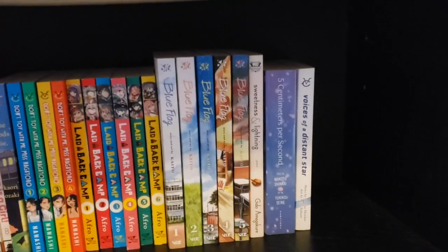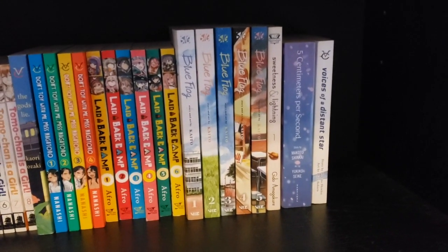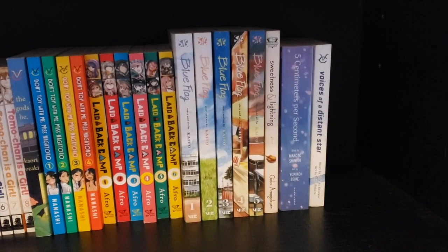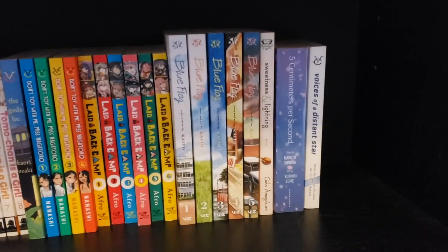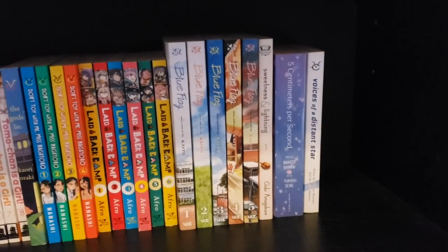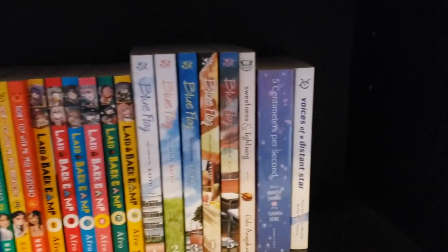So Blue Flag 1 to 5 up to date. This is another one that's in the top 5 of my TBR list, and I just wanted to collect a few and read half of the series now, because it's only an 8-volume series, and then I'll go ahead and read the rest of it as it releases.